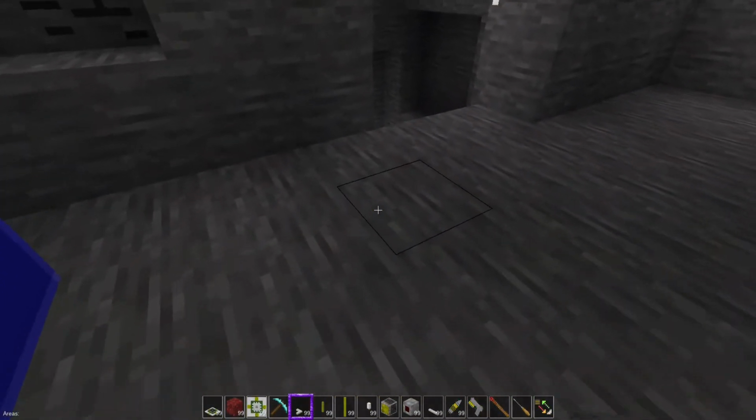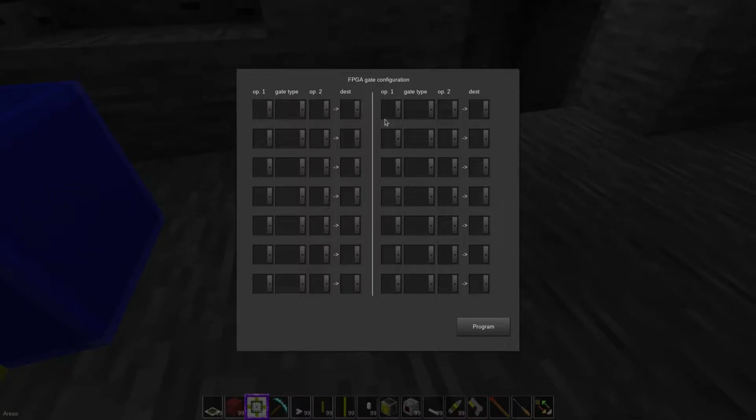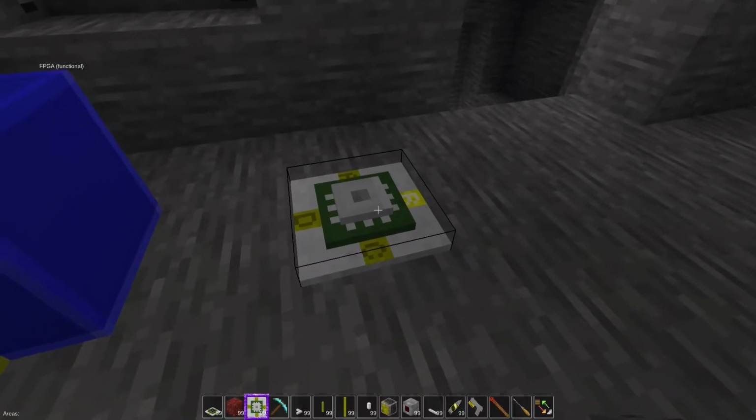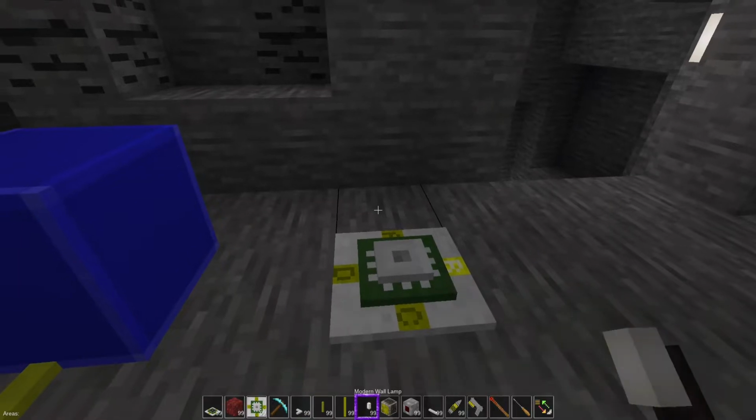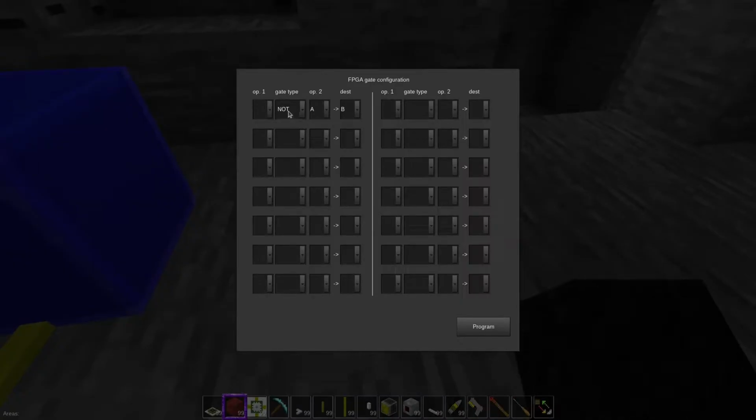So what the FPGA programmer is, you can make a whole bunch of different gates. So we can have a gate type of not, and you have pins and ports and registers, A, and then destination is B. So it's a gate type of not. So A, oh, wait a minute. Destination B. So B is not going to be what A is.